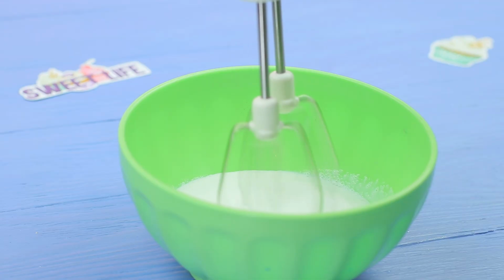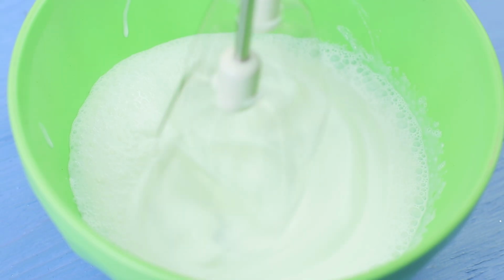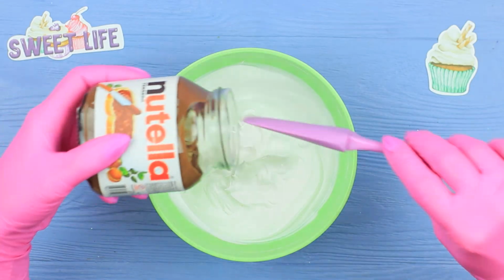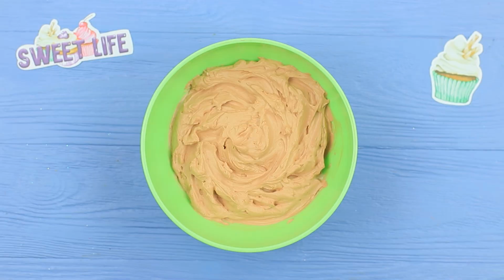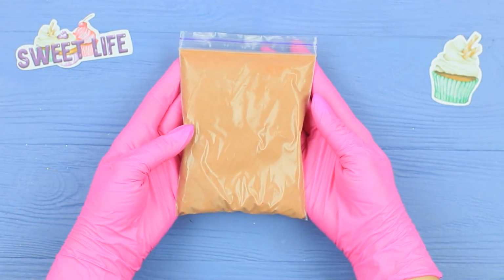Whip cream with a mixer by gradually increasing the speed. Add Nutella and mix it until you get the right shade. Put the mixture into a Ziploc bag and fill the bottle with it.